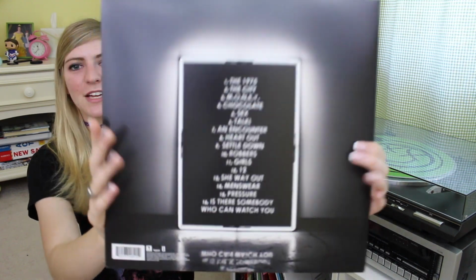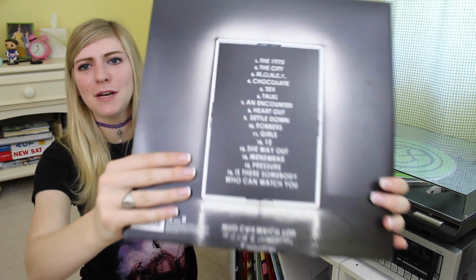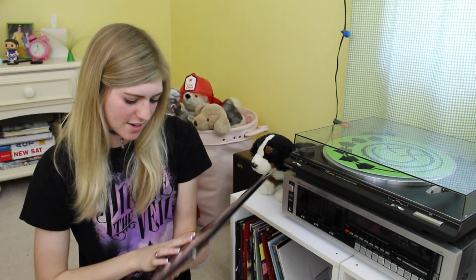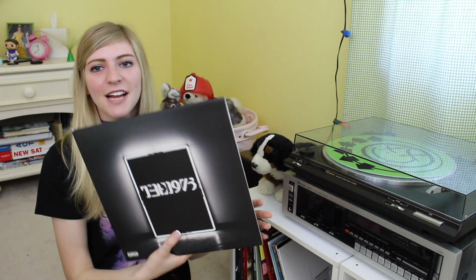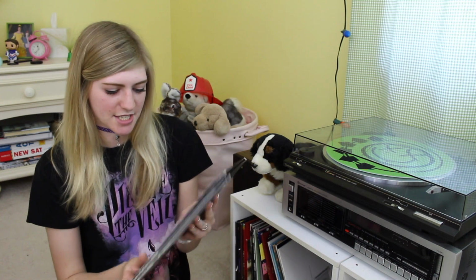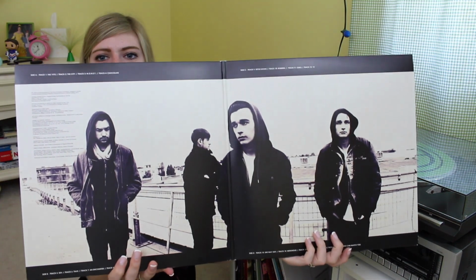And so many songs. Still not the deluxe version, so we're still missing things like Me and You and Falling for You, which is a little sad. But I still love how many songs come on here. 16 songs. And I just think, man, The 1975 cannot put out a bad album or even make a bad song. I just love this entire album. It's so amazing. It's a gatefold, and there they are, being amazing.